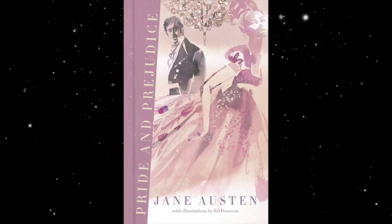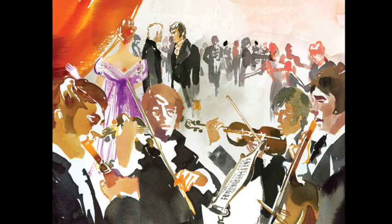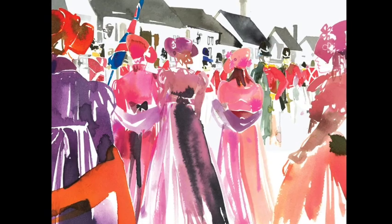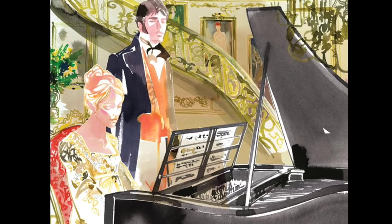Here's one that's just about to come out this month. This is Pride and Prejudice, the deluxe edition, illustrated by renowned fashion designer Bill Donovan. It's got gorgeous looking artwork, foil stamping, decorative end papers, gilded page edges. I can't wait for mine to arrive.